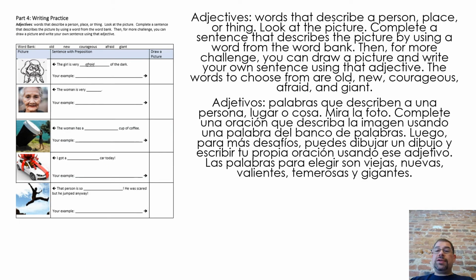Adjective. Words that describe a person, place, or thing. Look at the picture. Complete a sentence that describes the picture by using a word from the word bank. Then, for more challenge, you can draw a picture and write your own sentence using that adjective. The words to choose from are old, new, courageous, afraid, and giant.